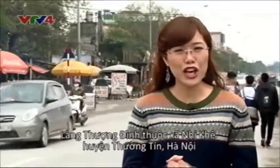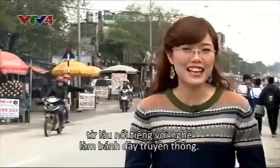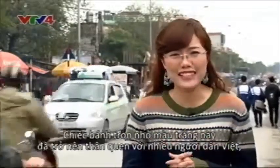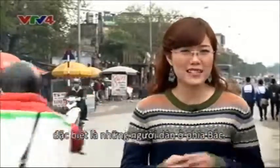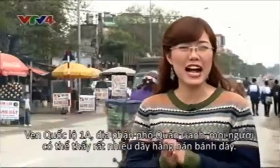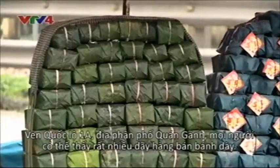Village in Nhị Khê commune of Thường Tín district has been long well known for making bánh dày or sticky rice cakes. And these small white round cakes are dear to many Vietnamese people, especially those in the north, as they represent purity and elegance. And passing by National Highway number 1A, you will find numerous stalls selling bánh dày like this.